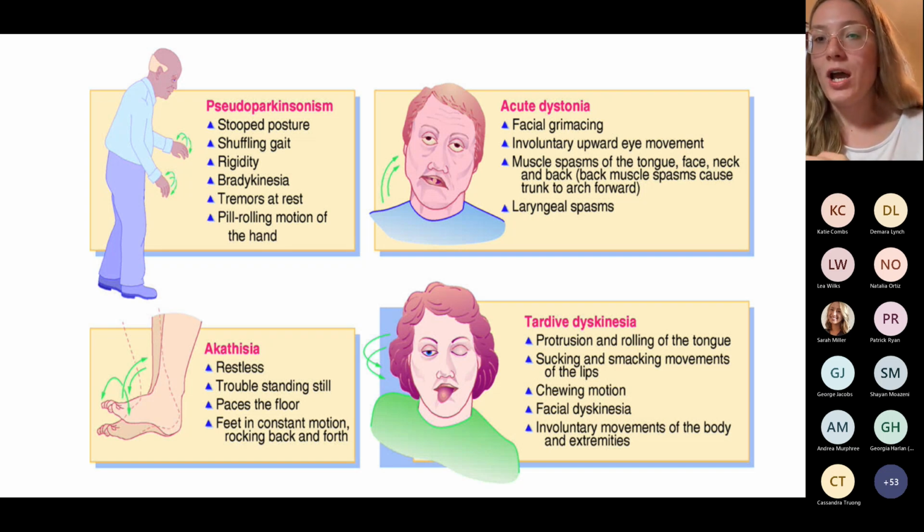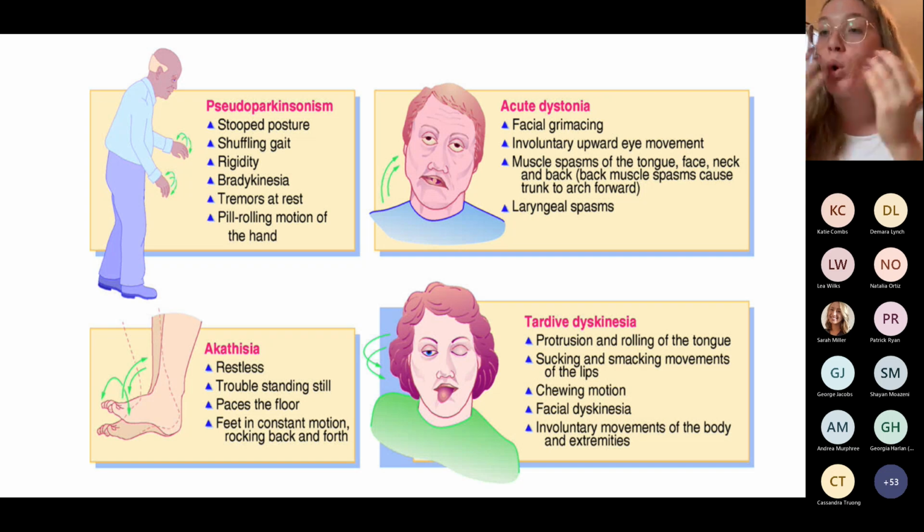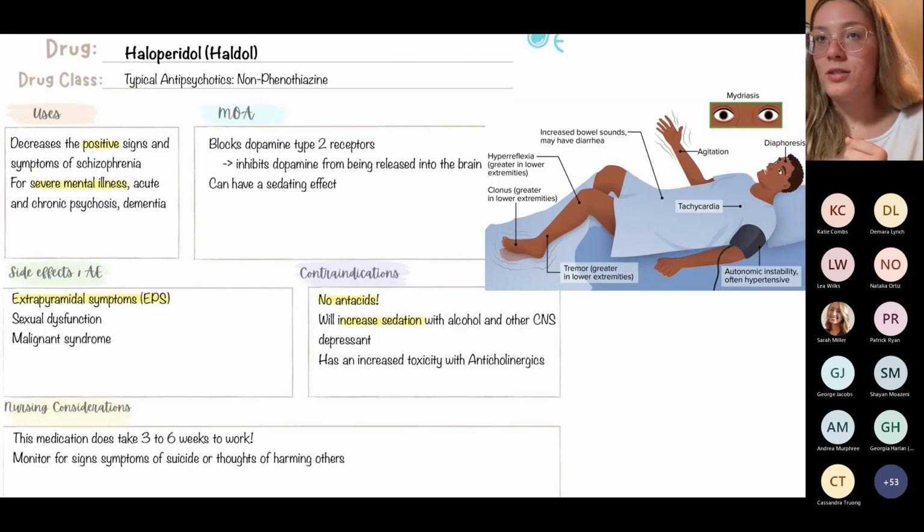We have our akathisia. I want you to think more feet and walking and movement. That's your akathisia. With acute dystonia, you'll see more eye issues, more neck and head issues. And with tardive dyskinesia, I want you to think T for tongue and mouth. You'll see more smacking, tongue rolling, chewing, more face stuff. With the acute dystonia, we'll see more head jerky movements, eye jerky movements. That's a good way you can make the connections.